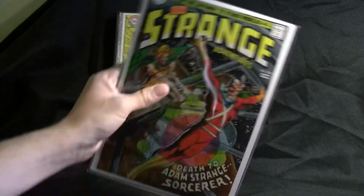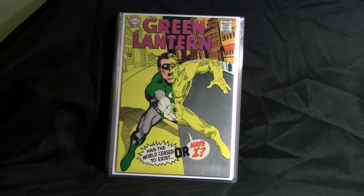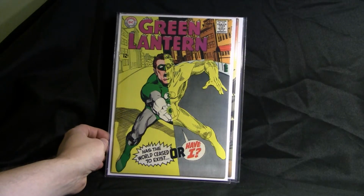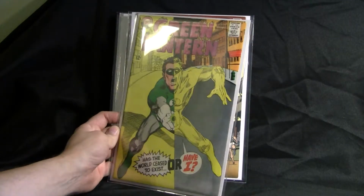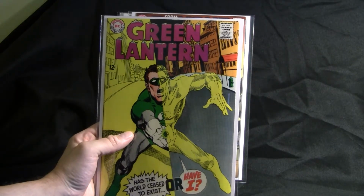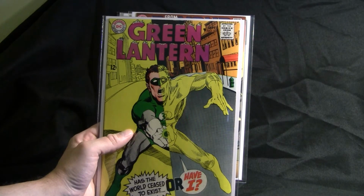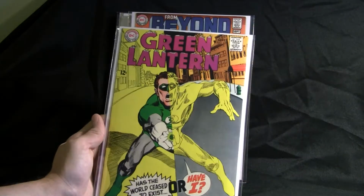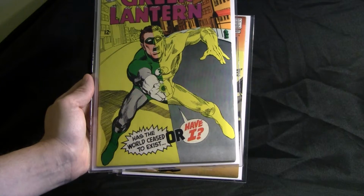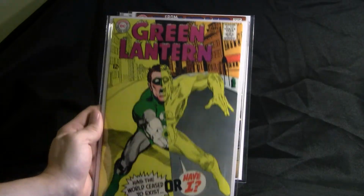Pretty cool. All right. I know I featured this on my favorite comic book covers, the first one, but it is a Neal Adams, so I had to throw it in there. And I do love this cover. I was always looking for a nice CGC book of this, maybe 9.4, 9.6, but it doesn't really come up very often. They seem to sell pretty quick when they do. Not a big Green Lantern fan, but I am a fan of Neal.